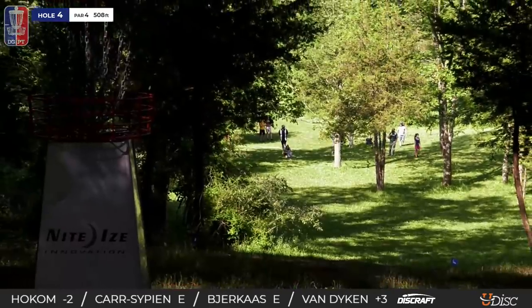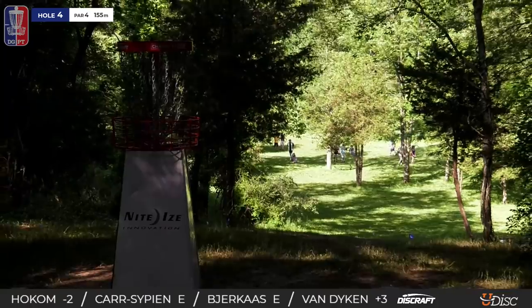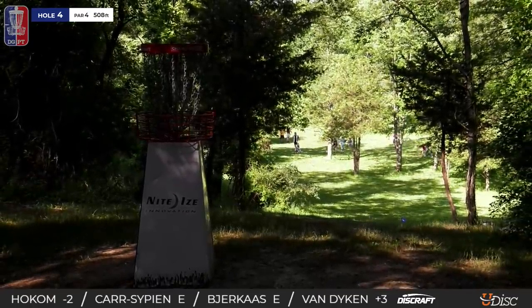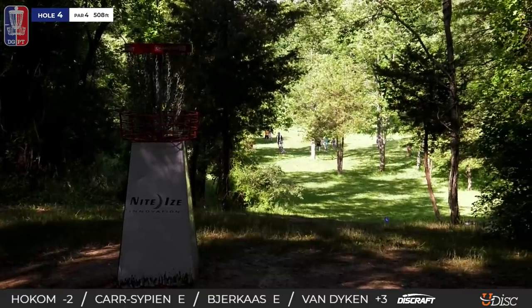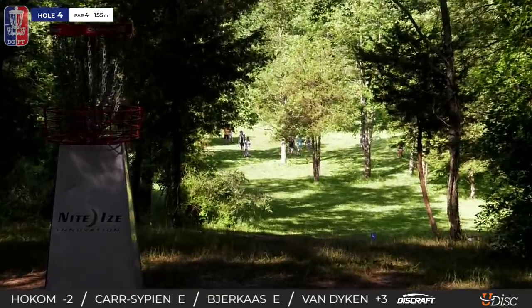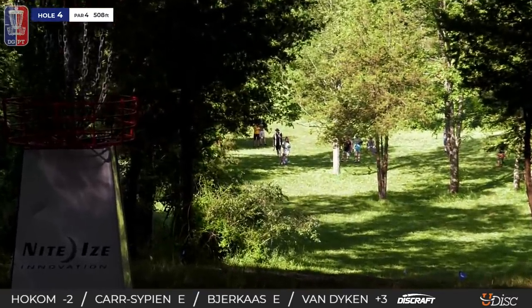Yeah, that's going to get her in position, and definitely the weeds right there are going to be a little bit lower after that shot. And Liz got that a bit turned over, and she's going to be in a similar lie, but luckily Sarah helped her out on the previous shot.